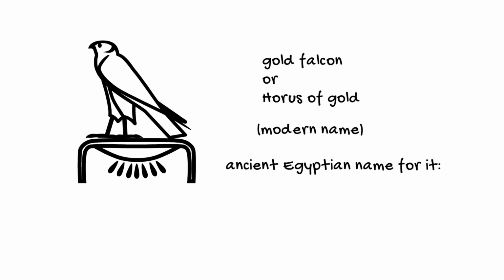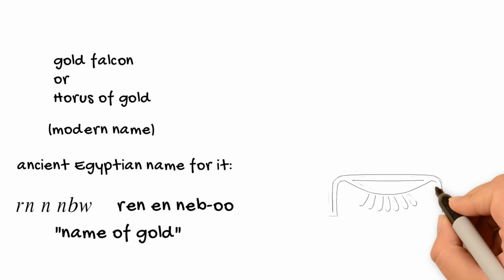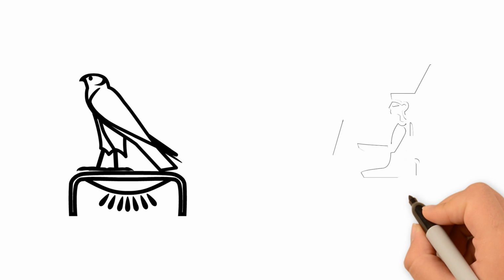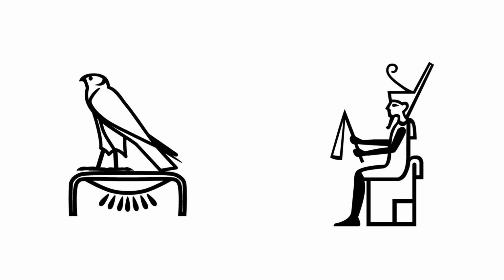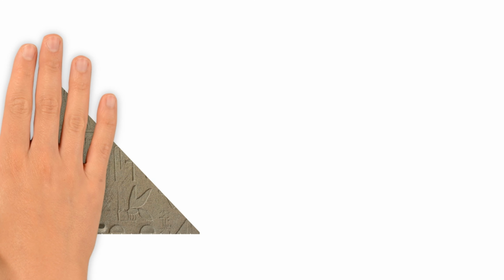In ancient Egyptian, they actually called this name Ren-en-Nebu, meaning name of gold. Now, like the Horus name that we learned about in the last video, this name identifies the king with the god of kingship, Horus, and also shows that he is the living Horus on earth. So let's take a look at an example of where this is used on an ancient monument.